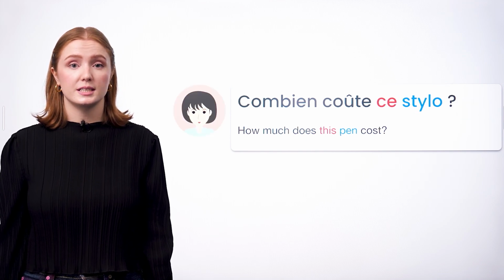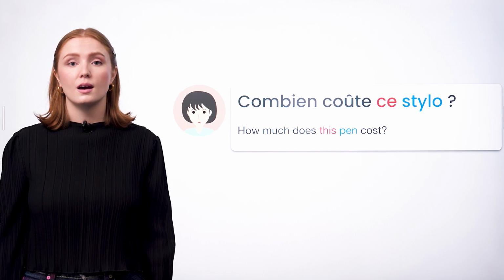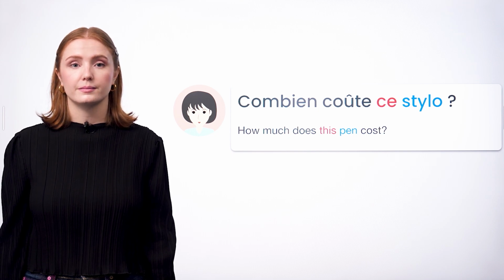Here's another example. Combien coûte ce stylo? How much does this pen cost?